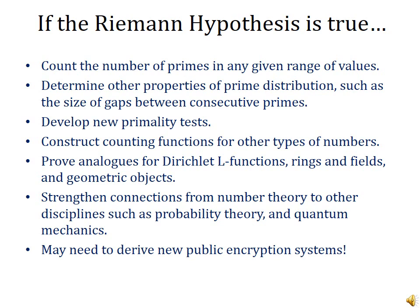Finally, a valid proof of the Riemann hypothesis could affect all of us directly. Most public key encryptions depend upon the inability of computers to quickly factor multiples of very large primes. If true, the exact number of primes would be known and tables of primes could be constructed and used to infiltrate Internet security protocols.